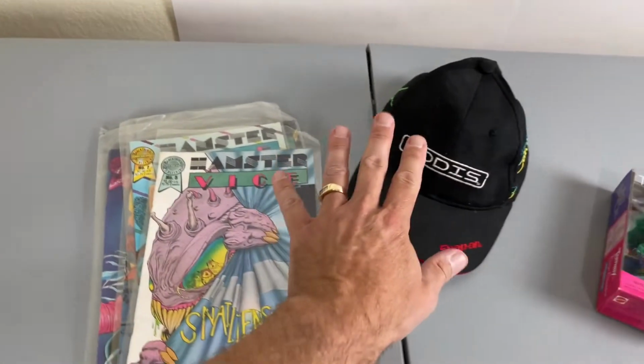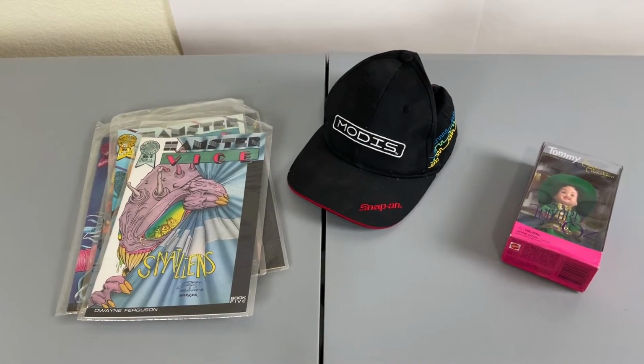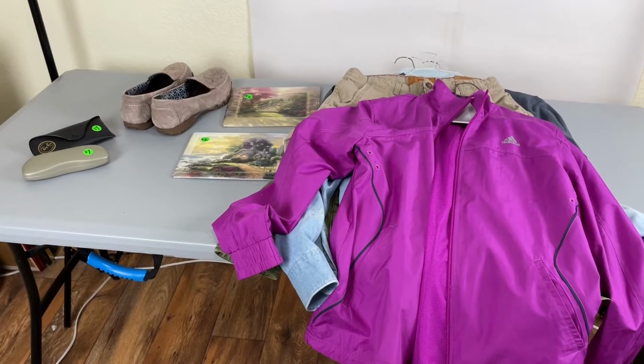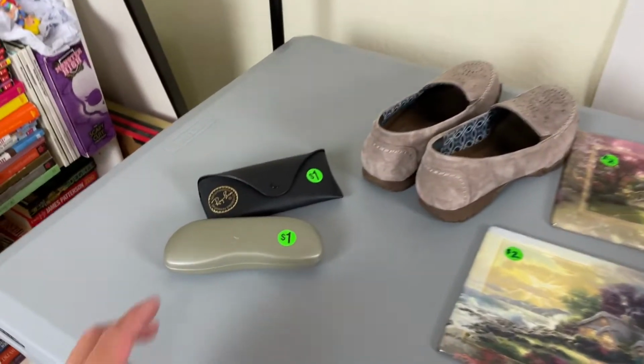Paid $5 for the comics and the hat, and again, I paid $5 for that, so $10 everything here, and we'll move on to the next sale. All right, the next haul was from an estate sale, and everything that you see here on the table we picked up for $30. So let's kind of jump in and see what we got.